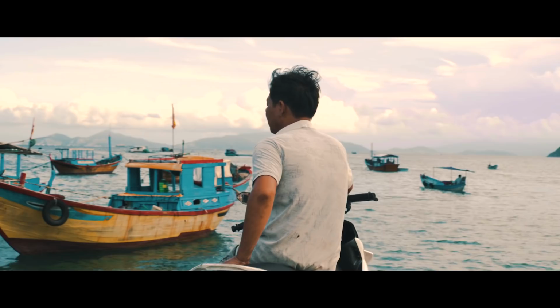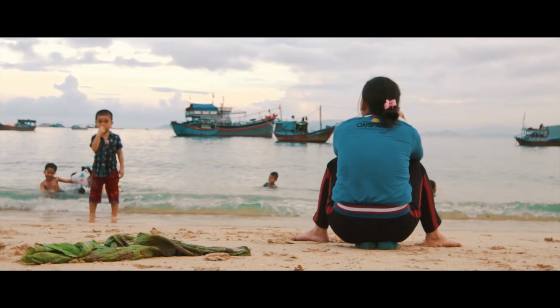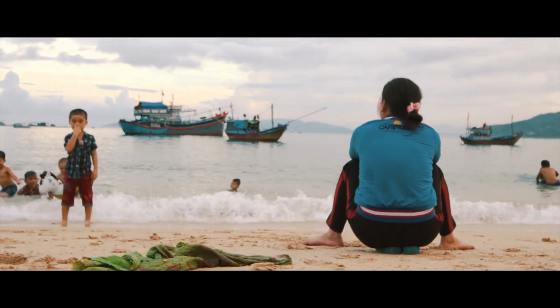And lastly, we're gonna go straight back to Vietnam. The particular shot that I've got in mind was taken in a tiny little fishing village just north of Nha Trang. Now this village has a tiny population of about 250 people, so there's absolutely no tourists there. We were the only people there and we had eyes on us. Everyone was just like, who the hell are these people? I had cameras, I had my gimbal, it was a bit crazy.